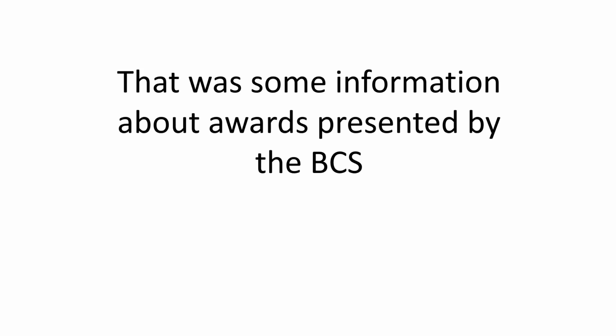So that was the thesis of Ian Horrocks. That was some information on someone who has received both the Roger Needham Award and the Lovelace Medal, and those are both awards presented by the BCS, the British Computer Society, which was established in 1957. The first president was Sir Maurice Wilks.